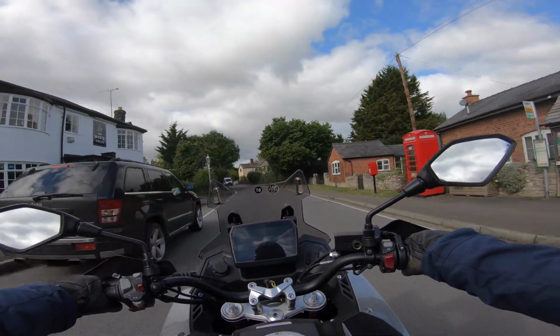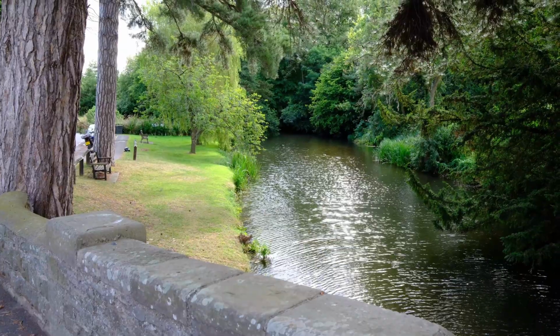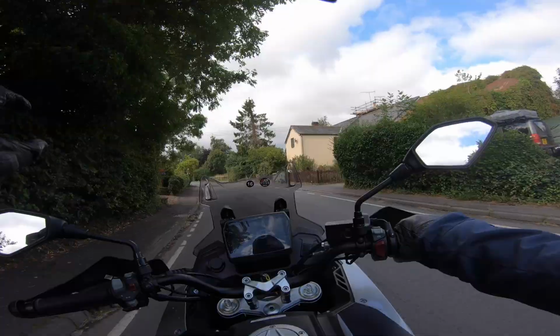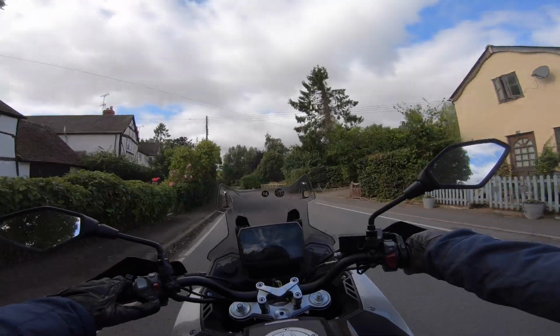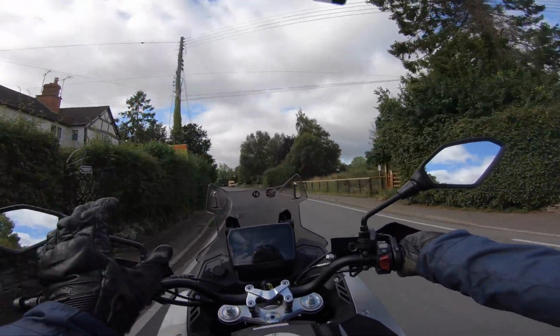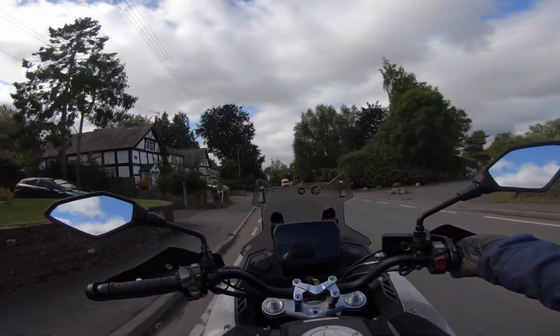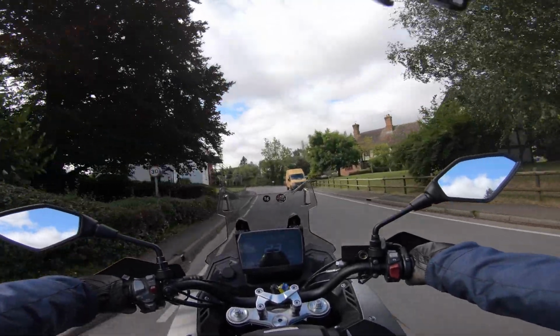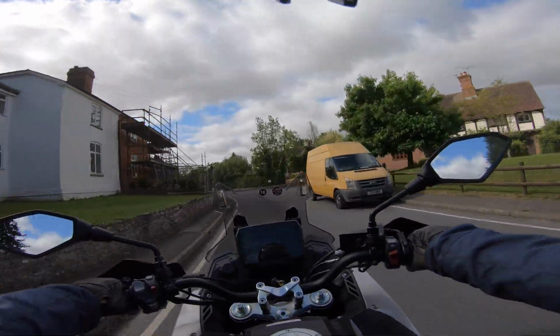And so as I go up the road here, you'll see the point where I took a thumbnail for the Meteor 350 video, and I showed I couldn't get any further down the road because it was totally flooded. As we proceed here on the left, you can see these historic black and white houses, very, very quaint, very cutesy, very typical English countryside.